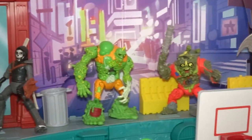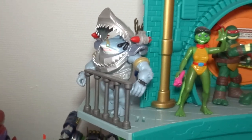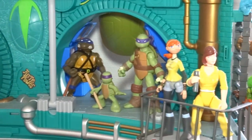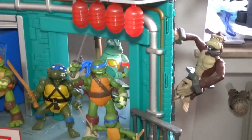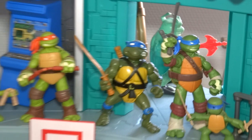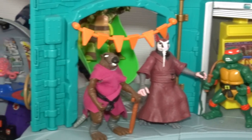Casey Jones, Muckman, well, that's more like Mutagen Man, Wingnut, and as you can tell, all these different incarnations of the figure. There's Armaggon, Mona Lisa, and the Raphs, like the baby Raph, the 2012 Raph, and the vintage old school one, and the Donatellos, the April O'Neils, Sergeant Bananas just hanging out. Get it? Monkey Brains. There's the Leonardos, and Rat King just hanging out in the back. We'll have a look at the back in a second, but I want to look at the front first. Michelangelos, the baby ones, the regular ones, Splinter, new and old.